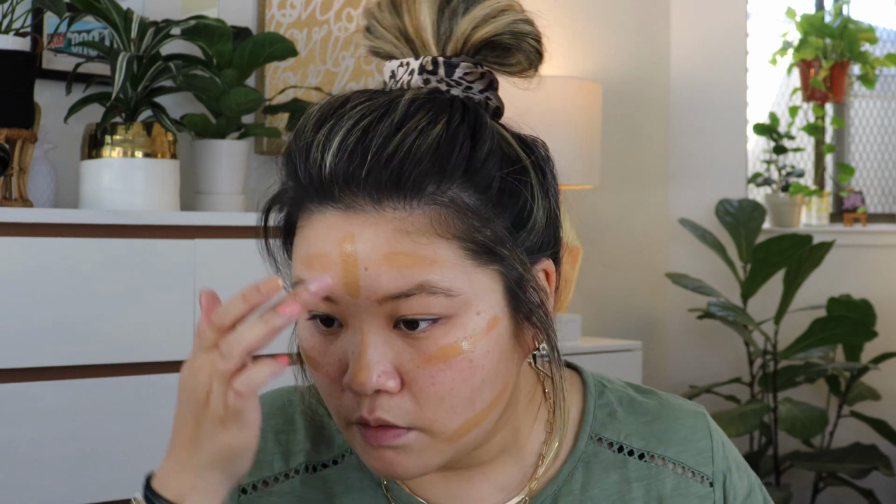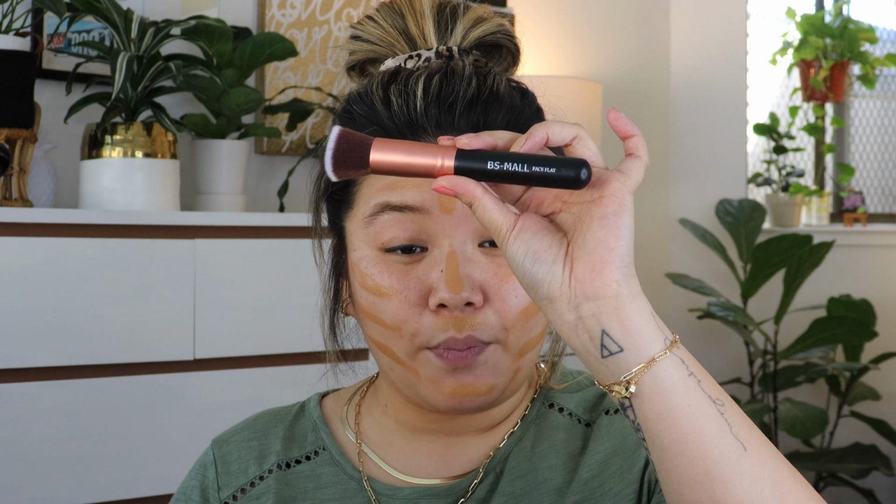I'm going to go in with the NARS Pure Radiant Tinted Moisturizer. It's SPF 30, and I am the color Medium 2 Annapurna right now. And then I will go in to buff it out with a brush. Okay, so I put it all over my face like this, kind of like face paint action, and then I will go in with a brush to buff it all out. To buff this out, I will probably use the face flat brush.